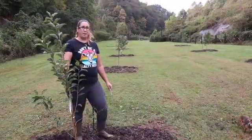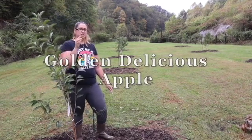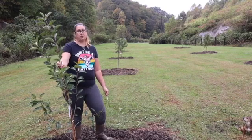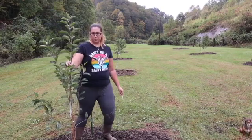Here is our new apple tree that we got. This is the Golden Delicious apple. So it is different than the red, so they can pollinate each other and hopefully produce better harvest for us. But this tree looks really nice as well.